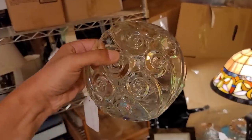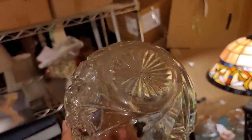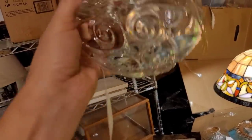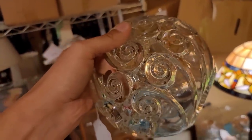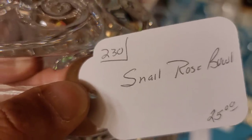Now, the next piece that I'm going to pick up, I have seen here before. I love this. It's obviously in a clear glass. I'm loving this pattern. There are some straw marks on it. Now, it is priced, I think, reasonably at $25. I decide I'm going to go ahead and pick it up.